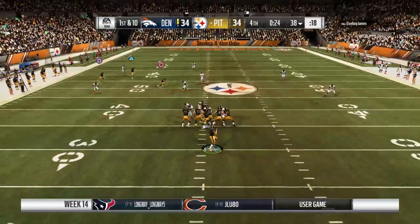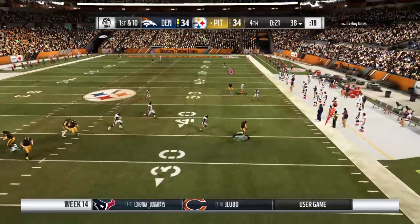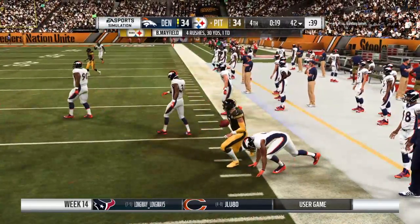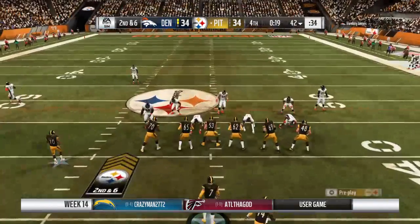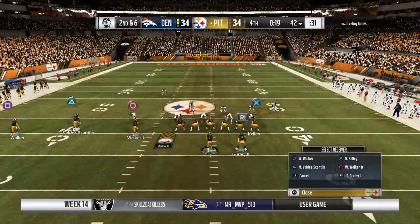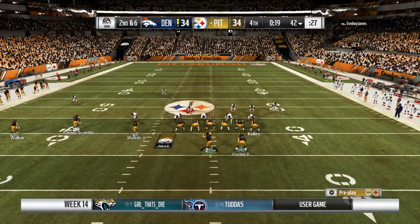Here's Mayfield. Escaping the pressure right. He'll wind up getting right about 4 there on the scramble, and it's second down. Okay, he's not going to get the first down, but this is still a nice job of buying some time and then running to get to the sideline and get out of bounds and avoid the big hit. Lucky 56.